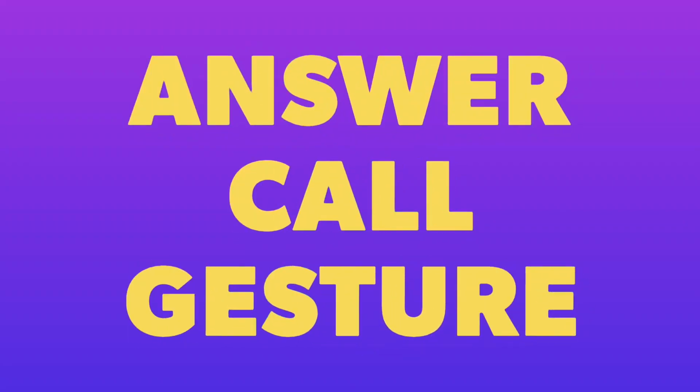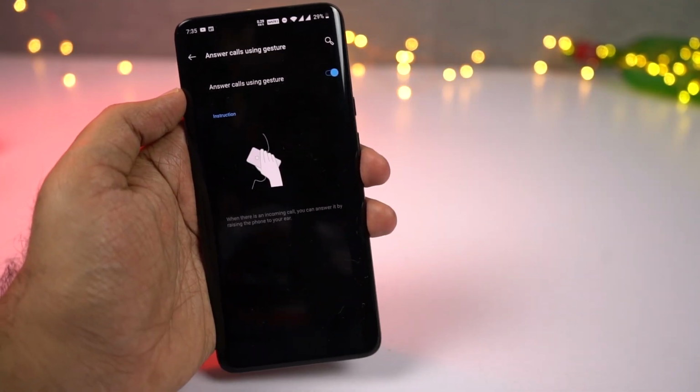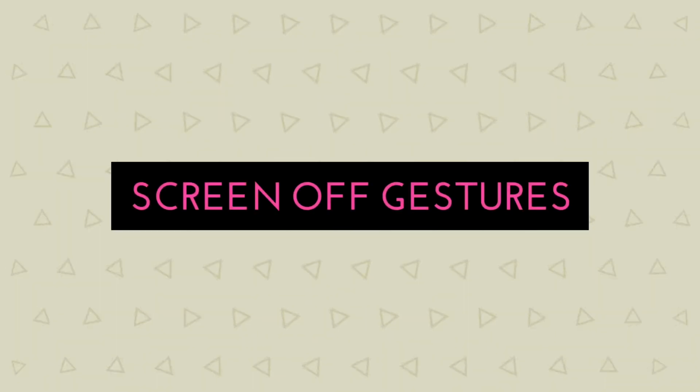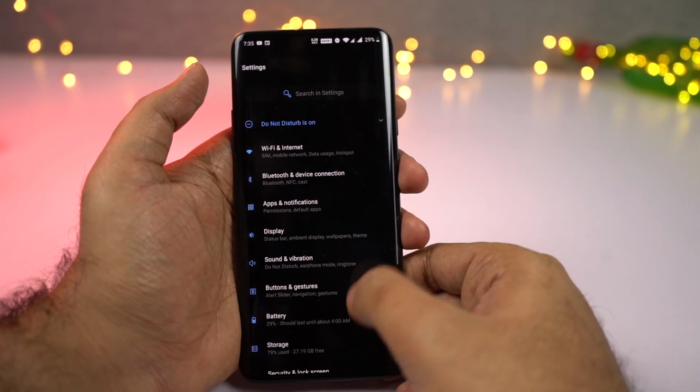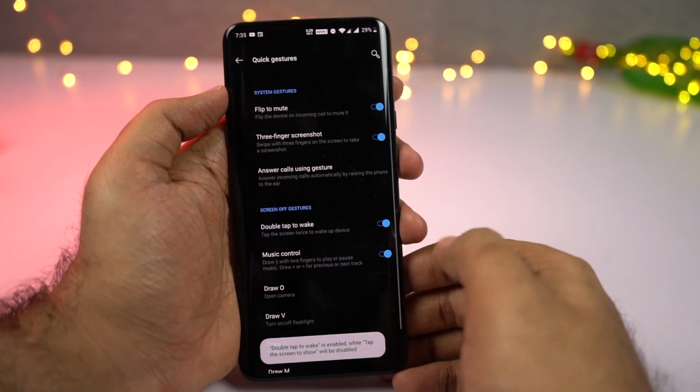Next we have answer call by gesture. Now once you enable this feature, you can answer a call just by placing the phone near your ear. Next we have some screen off gestures. First one would be double tap to wake. Now once you enable this feature, as the name suggests, you can just double tap the screen to wake it up.